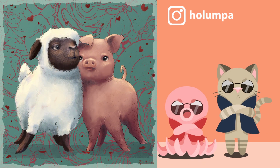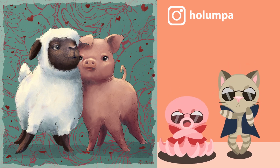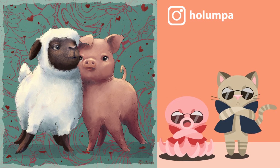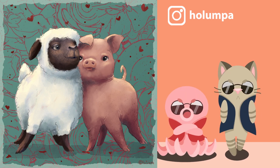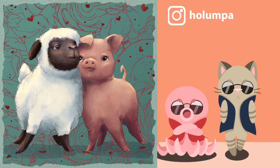Holumpa, our prompt patron, really created a beautiful, a gorgeous illustration. I just can't get over it. I mean, the characters of the sheep and the pig, they're just so cute. I think for me though, the background is probably my favourite part. It's just really cool and intricate. It reminds me of like a clock interior.